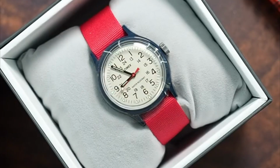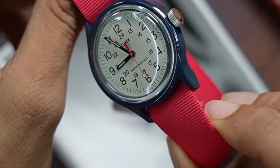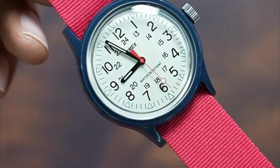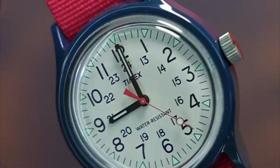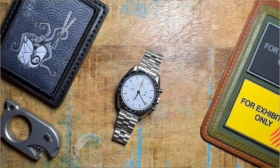5. Timex Expedition Camper, the ultimate adventure watch. Want to feel like Indiana Jones without the risk of ancient curses? The Timex Expedition Camper is your answer. For just $40, you get a lightweight, durable watch that's perfect for outdoor adventures. It's got Indiglo backlighting, 50-meter water resistance, and a rugged resin case that can handle a beating. It's the perfect budget field watch, whether you're trekking through the jungle or just trying to find your car in a crowded parking lot.